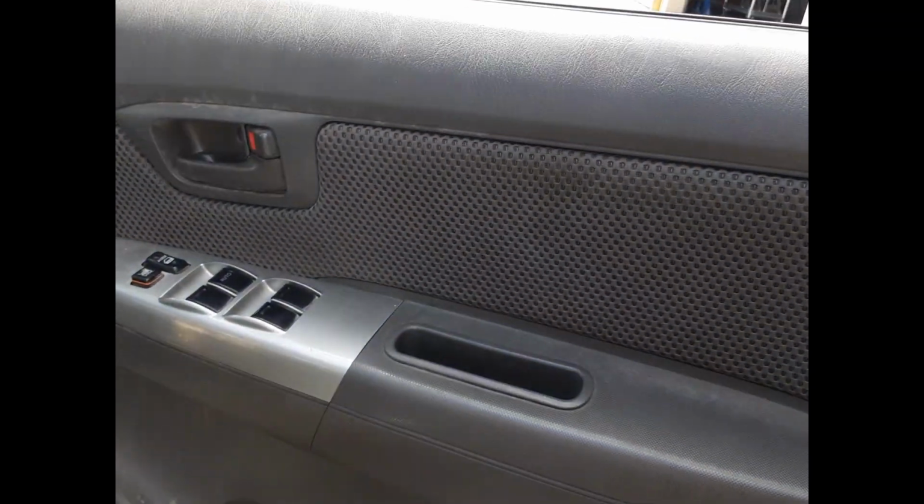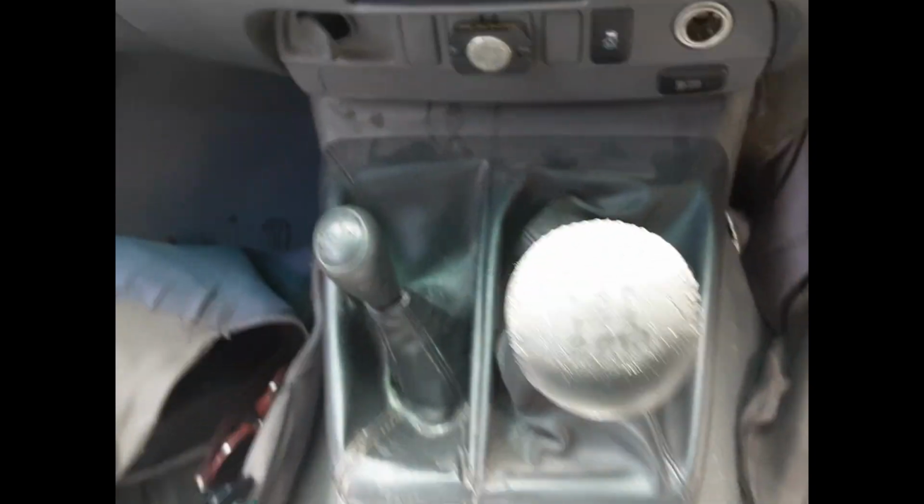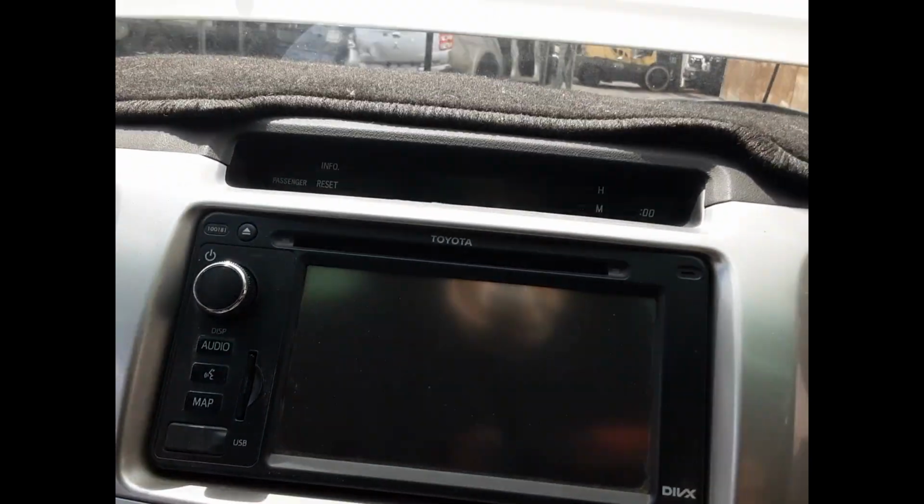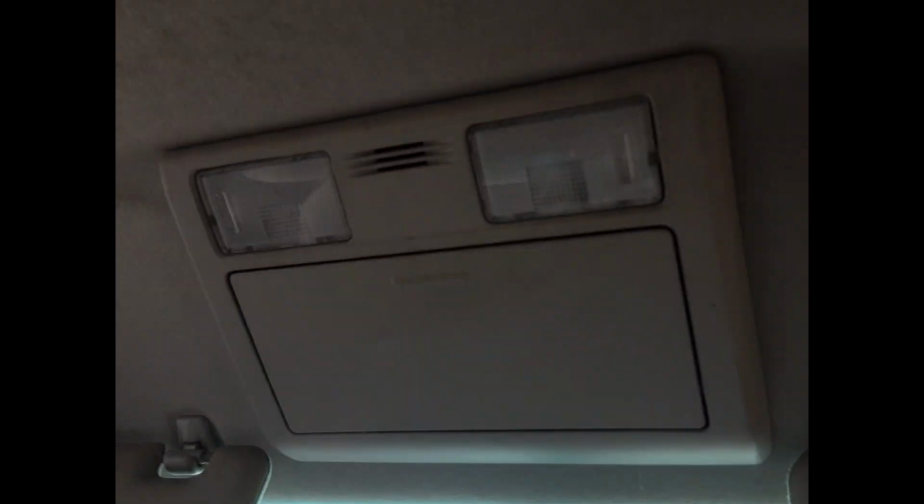We have the driver's side door trim, power window master switch. This vehicle is fitted with grey cloth interior, manual type centre console, 5-speed manual gear shifter, transfer shifter, climate control, heater controls, sat nav head unit, interior mirror, courtesy lamp, sunglass holder type, left hand sun visor, right hand sun visor, and the instrument cluster.